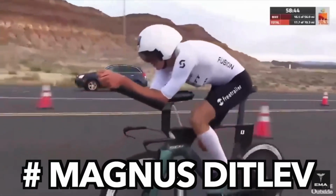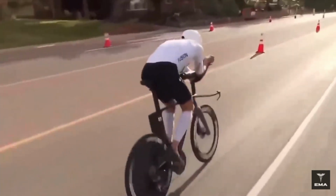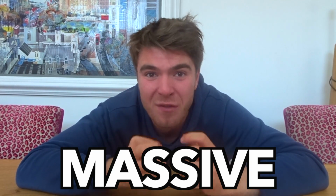So, starting with Magnus Ditlev on his super snazzy Scott Plasma Ultimate. This gave him the fastest bike time of the day over the 90 kilometers of 1 hour, 59 minutes and 59 seconds, which is just like, what the actual hell, averaging over 45 kilometers an hour. Just insane. And his bike played a massive part in this.